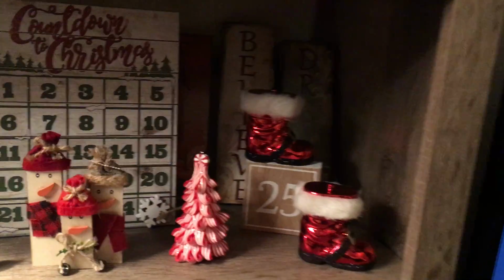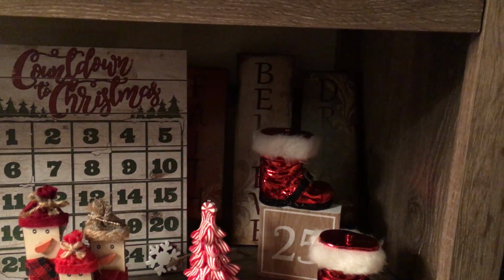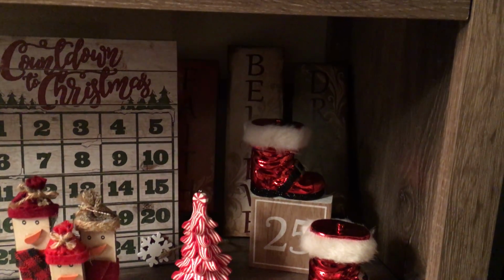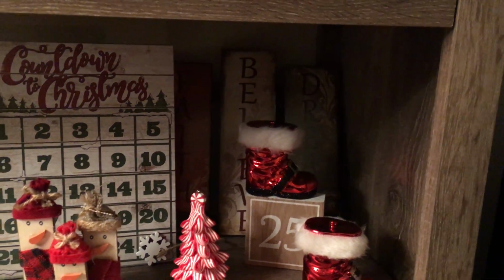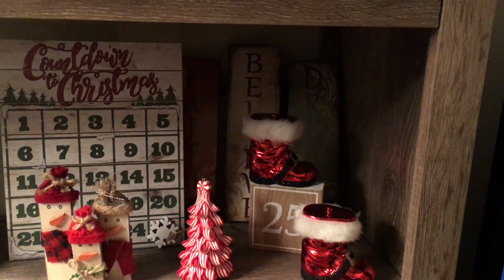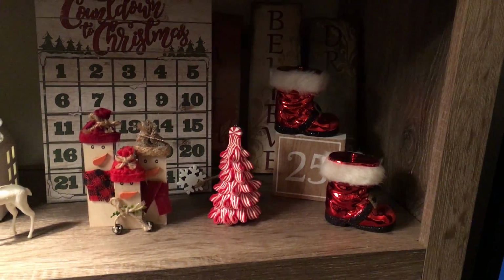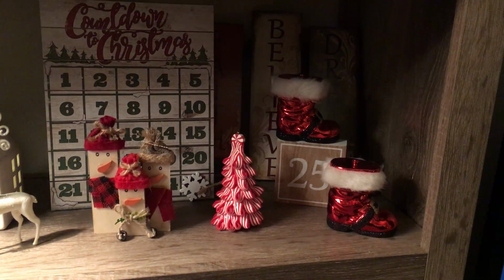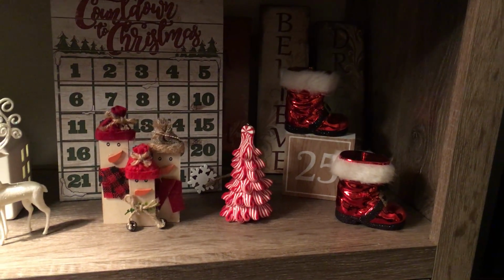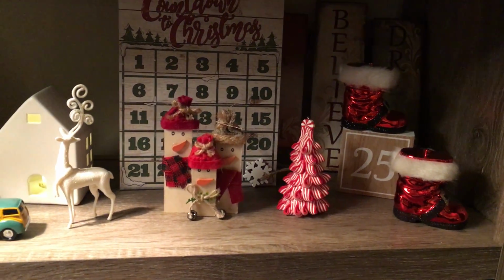Back there in the back, I don't know if you can see it, but it is a wall sign that you can use all year round, and it says faith, believe, and dream, and it's in green and red and cream. And I just thought that it fit with the Christmas season, so I put it out. And then those two little Santa boots, those are actually ornaments. You get those two for $1 at the Dollar General. And the number 25 sign, that was $1 in the dollar spot at Target.